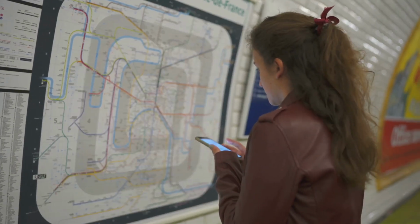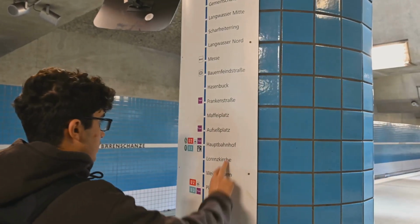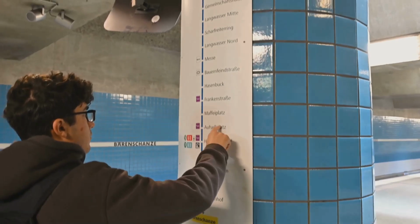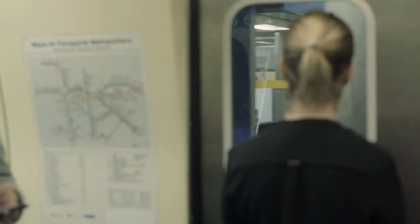These maps are designed to simplify the complexity of urban transport networks. They provide a visual representation of the routes, stops, and connections, making it easier for commuters to plan their journeys. They are the unsung heroes of urban exploration. Without them, navigating the urban jungle would be a much more daunting task.